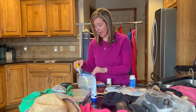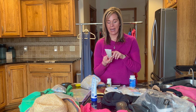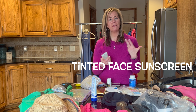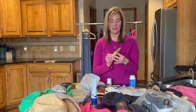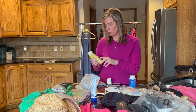I also then have my face tint. I don't wear makeup often when I'm at the beach, ever, honestly. So I have this tinted face sunscreen, Australian Gold, that I prefer. It just gives me a little bit of tint. But if I don't want the tint, because sometimes that might be too strong, then I have a Sun Bum or this Supergoop Play that isn't as tinted, an everyday sunscreen that I also will wear.